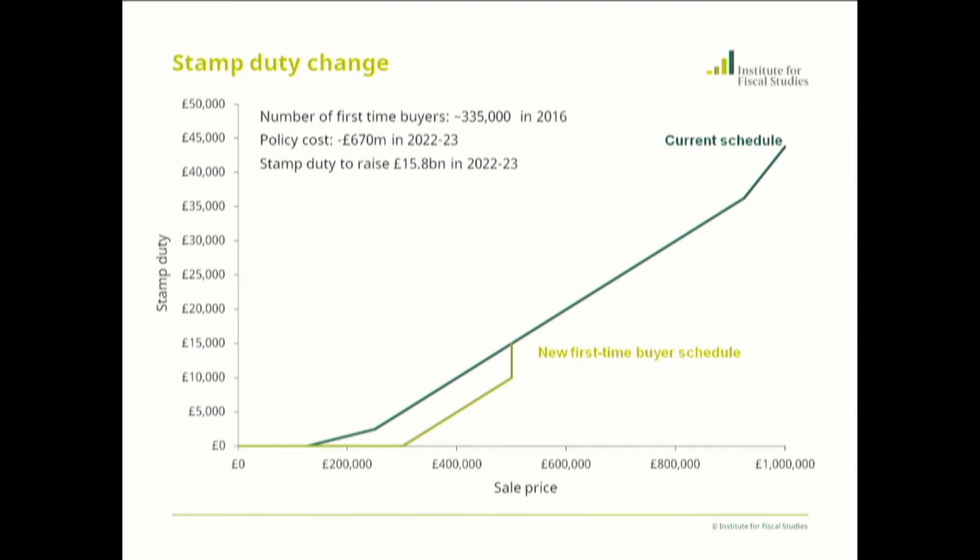That would take the total stamp duty take to around £16 billion a year. So it's a relatively small amount of overall stamp duty, in large part because much of that comes from the very top end, much more expensive properties. Okay, so that's what they're doing.